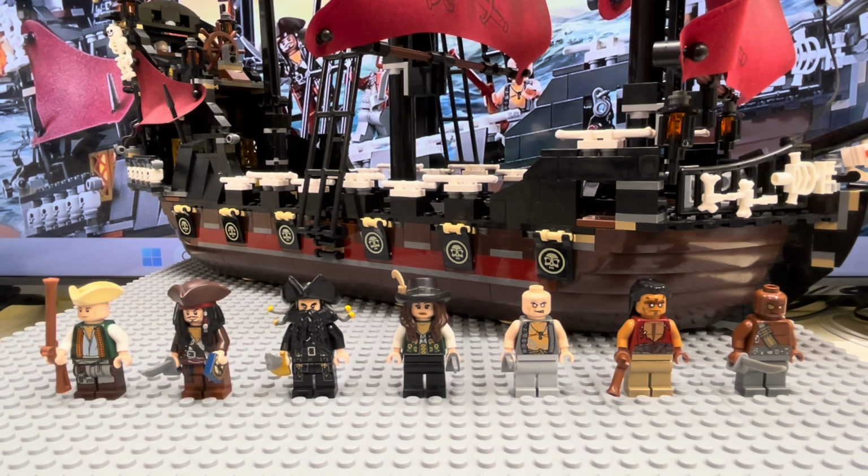But I think not many people probably bought the Queen Anne's Revenge, thereby not many people have Angelica. So she's a very valuable minifigure and worth a lot more than most of my minifigure collection combined. The only figures I have that rival her are probably my Star Wars figures, like Phase 1 Captain Rex, and I've got a couple Phase 2 Wolfpack Troopers, which are worth somewhere around what she's worth, which is absolutely nuts. So anyway, very valuable minifigure for this set.